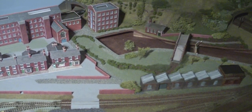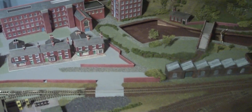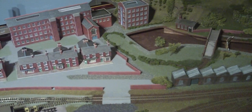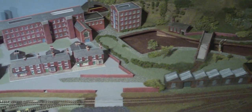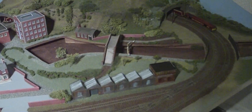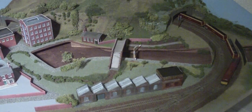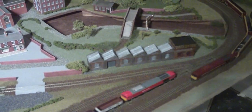Obviously with family commitments with my son, it's put things on a bit of a dead end for me, because priority comes everywhere else. But no, I'm going to finish this layout. Well, is any layout ever finished? There's the big question.